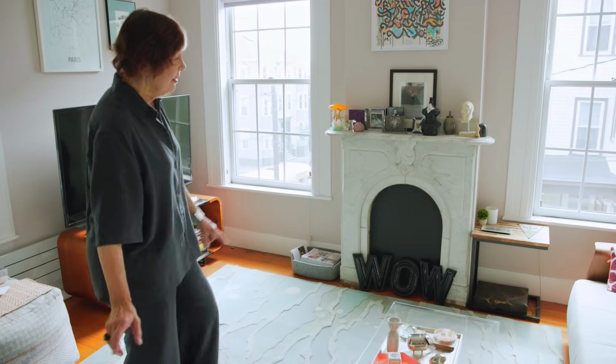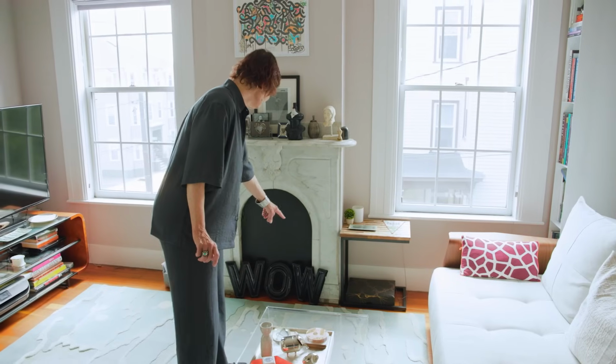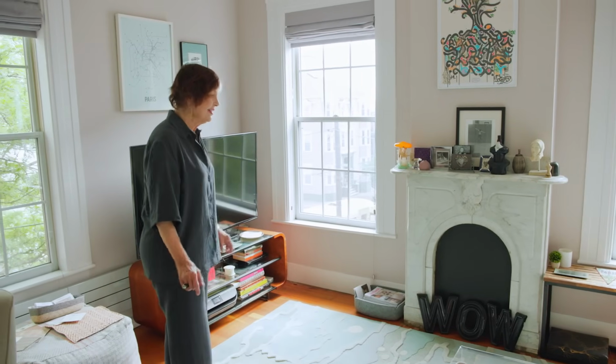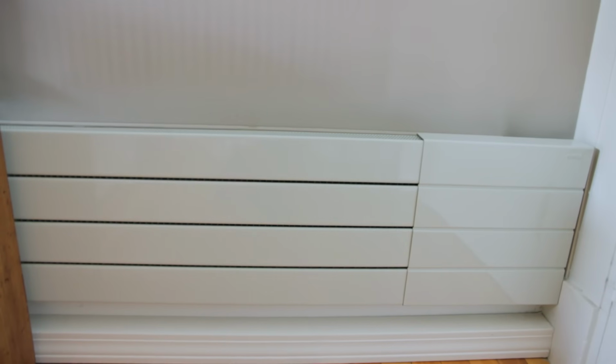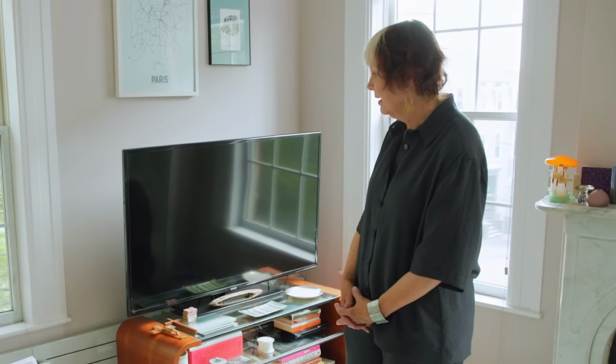They even put it across the front of the fireplaces upstairs. They decided, oh, we'll just take the piping and just go straight across the fireplace. So of course that had to go. And what we decided to do is really low profile radiators that are more European style, and they kind of disappear and they work really well too.